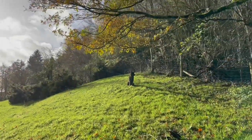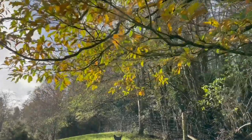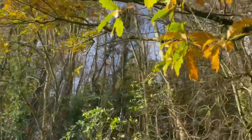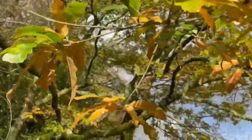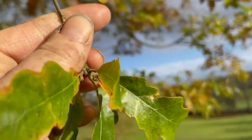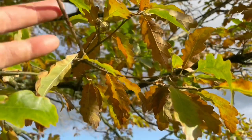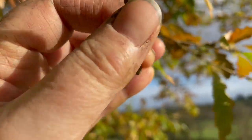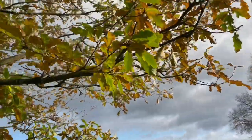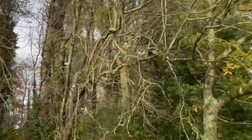And then if we go up here, this is an oak tree. You can see it's still holding its oak leaves. So there won't be many buds on it. But its buds will be much smaller. At the moment, you can't really see any buds because it's just the leaves are there. This is a dead branch, so I'm not going to snap it off. But that's the difference between an oak and an ash.